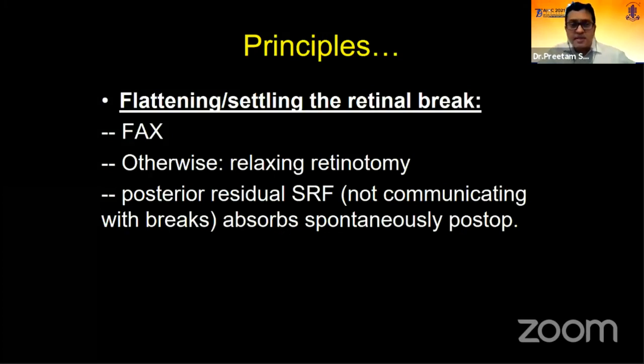The next principle is making sure that the retina settles. So flattening and settling the retinal break is important at the end of fluid air exchange.